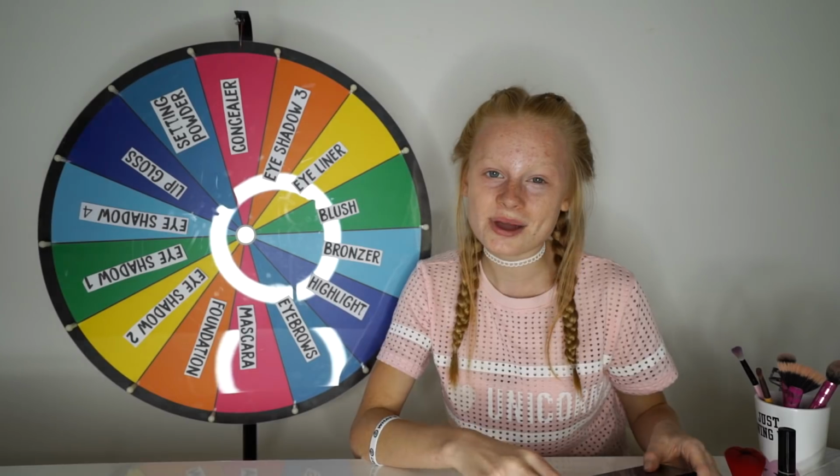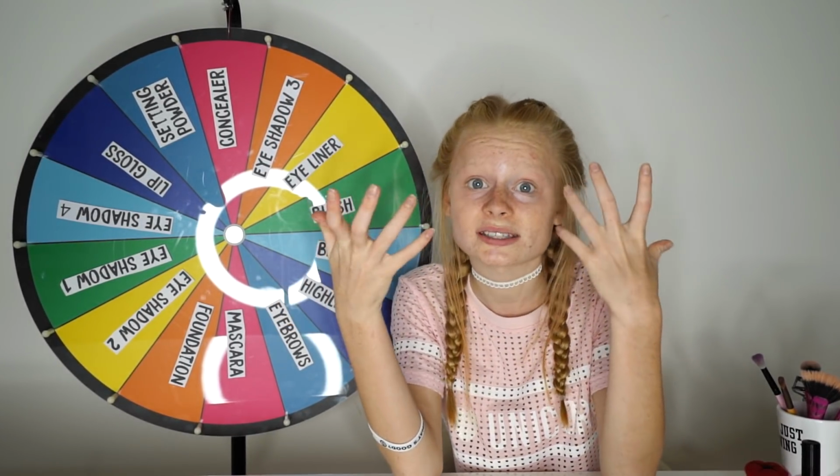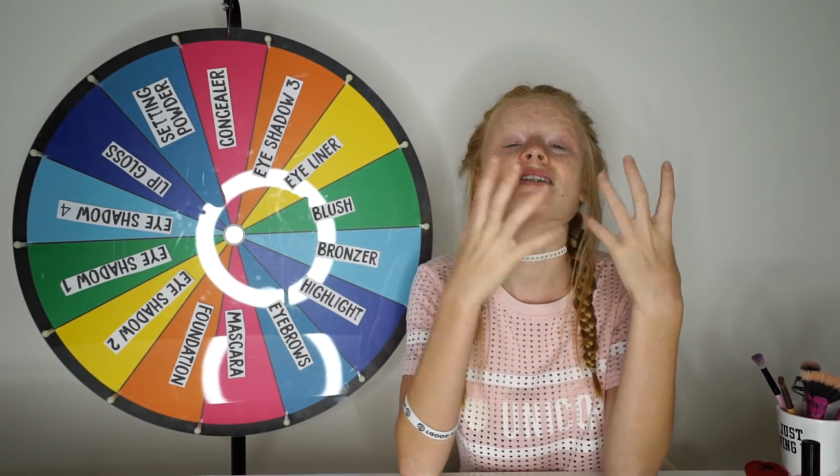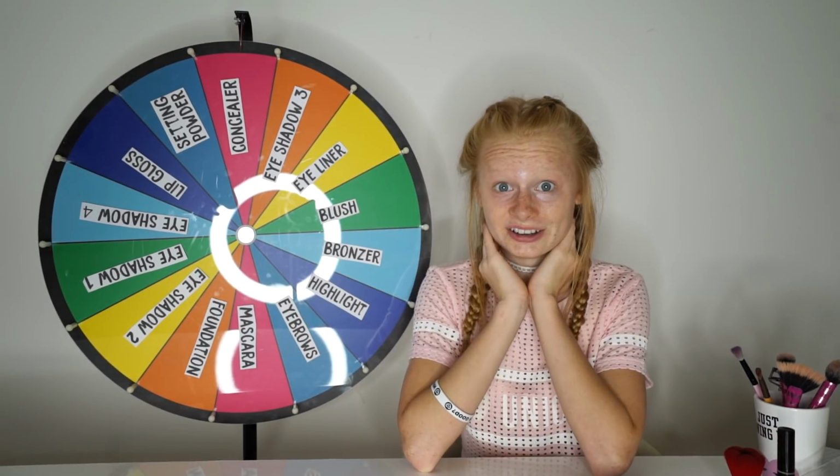Okay, so I've blended out my blusher. I feel like this just makes me look even more stupid and accentuates all the redness and the fact that I've not got any foundation or concealer on. Oh my goodness me, of course.